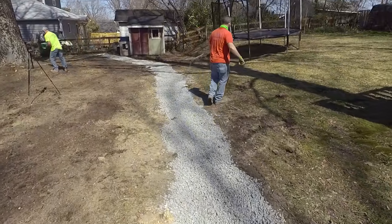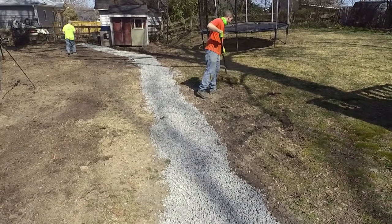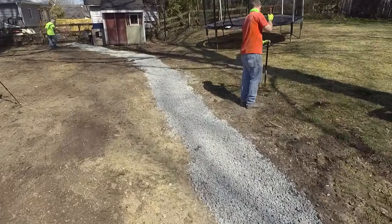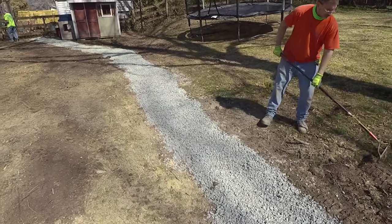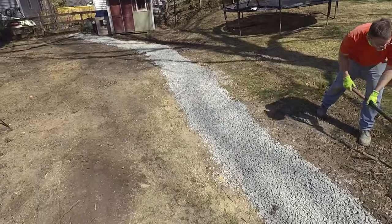Now, a big consideration is having a swath of gravel across your yard. But remember, the homeowner already had another drainage system installed and it just wasn't working at all. So he was willing to go with results over looks in this case.